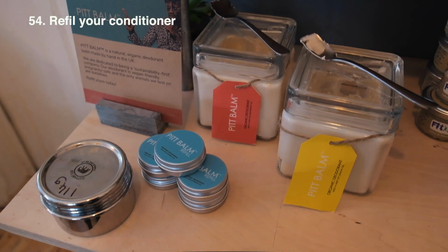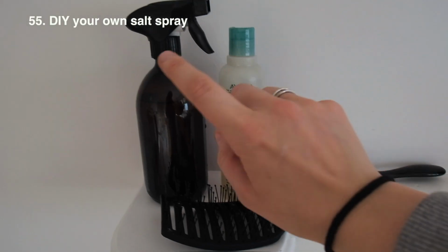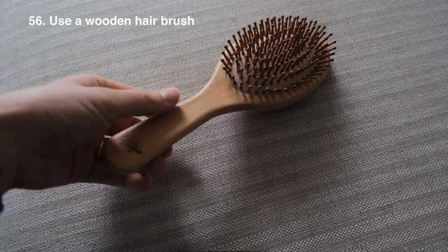You can also refill your conditioner if you have one that you love, again if it's available to you. DIY your own salt spray for your hair to give beachy waves and texture. Use a good quality wooden hairbrush.